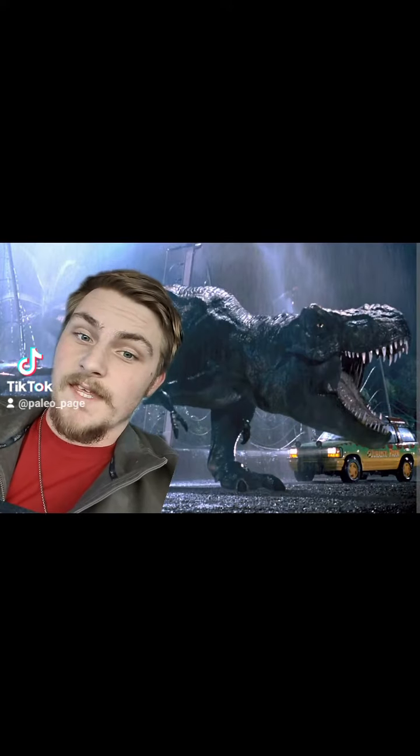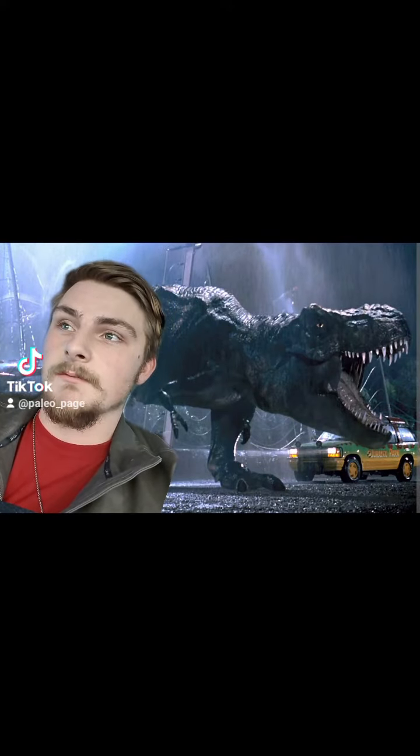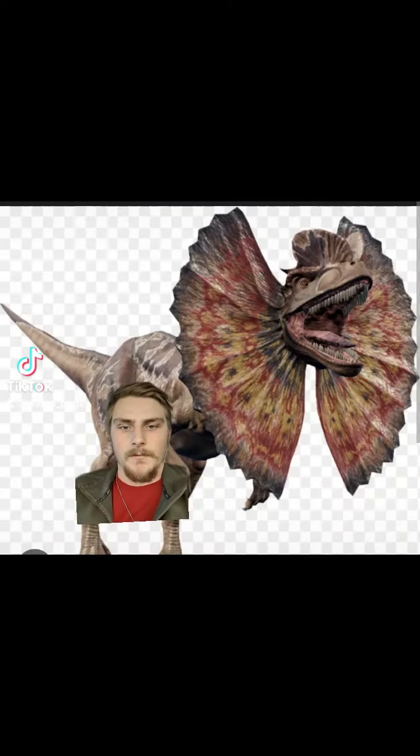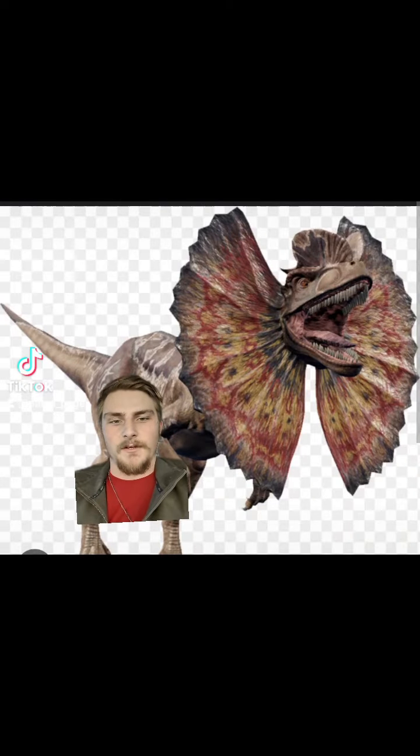Another example is that this is pretty close to what we believe T-Rex looked like in the 90s. And the same can be said with the other dinosaurs that are depicted in this movie, like Gallimimus and Brachiosaurus. Although Dilophosaurus was never accurate, not even for the time. That was some good speculation.